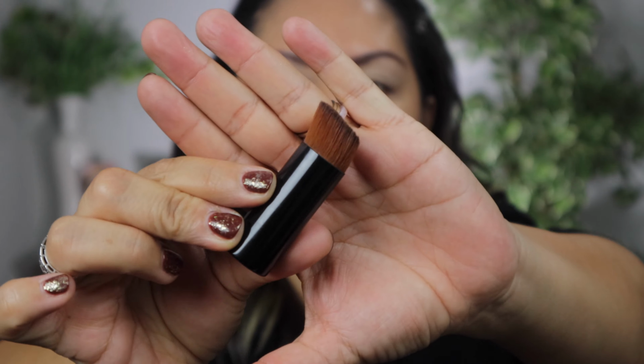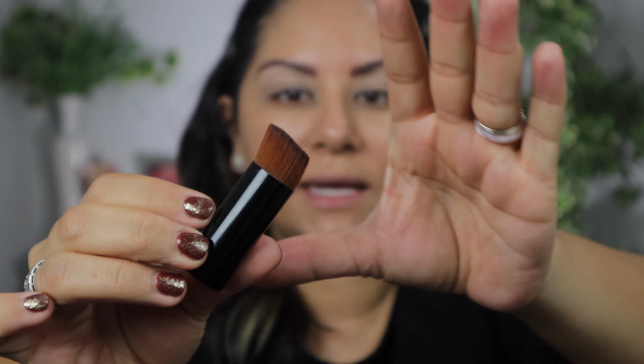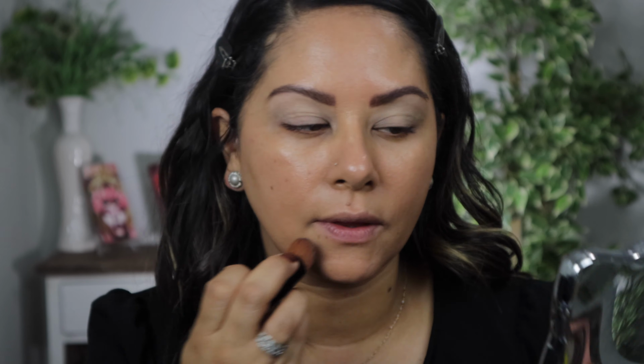I have tried it with other brushes because this little brush is not really my fave, but I will say that this is the one that I find works the best with these micro pearls. So it was really designed to work well with the product. So if you can see, just a beautiful, beautiful tint. I love it. It just makes your skin look like skin, but just even toned, you know?